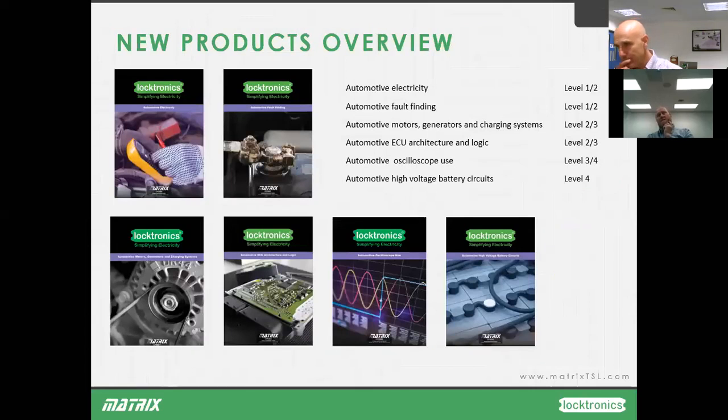Okay, let me give you then an overview of the products that we are bringing out. Our basic kit is called Understanding Electricity, and we're just changing that a little bit. It's going to be called Automotive Electricity. It's exactly the same kit, the LK9071 is our product code, but we're adding a few bits. There's relays and solenoids going into it.